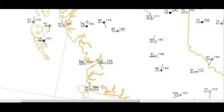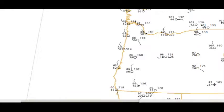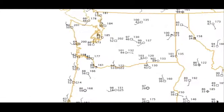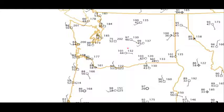And let's see, here in Washington, 101 degrees. I guess that's around Ephrata. 97, 99, 103. Yep, they are underneath that long wave ridge, and that's what I showed you earlier.